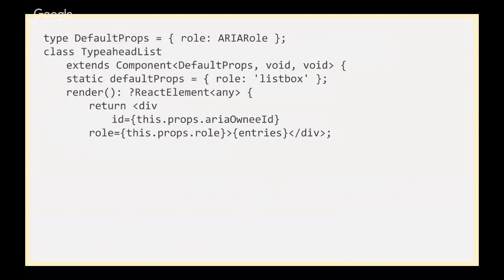So to look at one of these ARIA roles in action, these types in action, let's look at an example. So on the screen, I have a bit of code. The first line is a declaration of the default properties that this, in this case, a React component is allowed to have. This default properties is an object with one property. The property name is role, and its type is ARIA role.